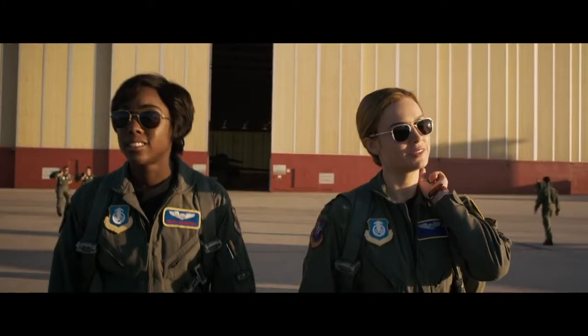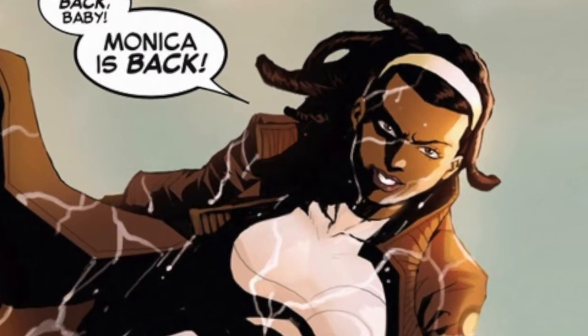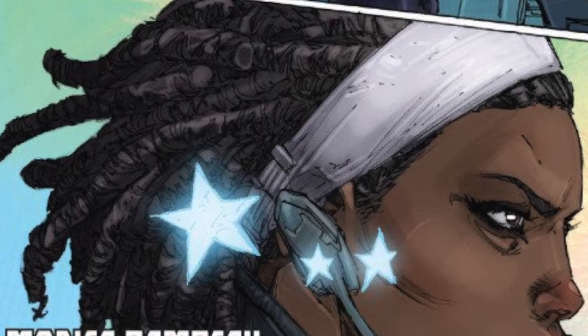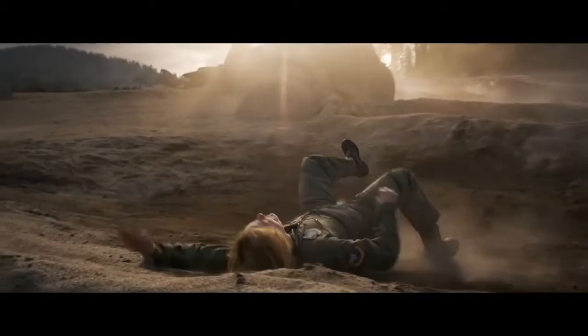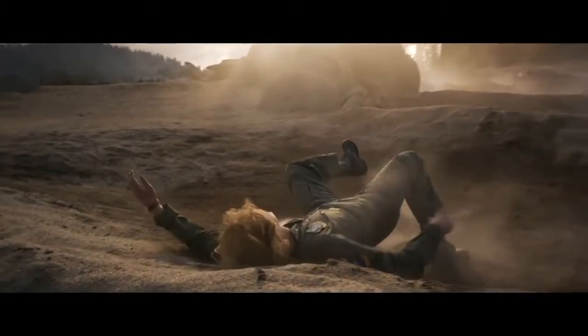We then get a shot of Maria Rambeau and Carol Danvers back in the Air Force. Maria Rambeau, of course, being the mother of Monica Rambeau, a character who goes under the alias of Spectrum and has had links with Captain Marvel before. We then get a little significant clip of Carol continuously falling down. Obviously the last one, which I'm zooming in on now, is the most important.